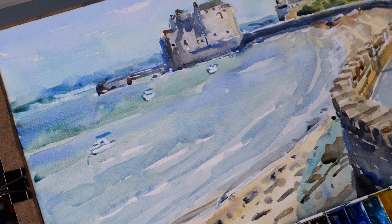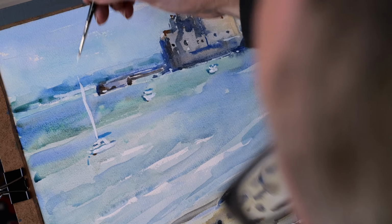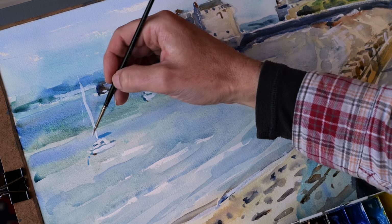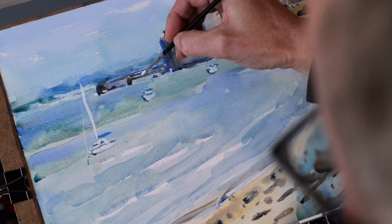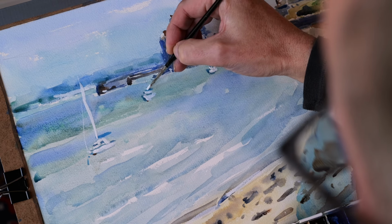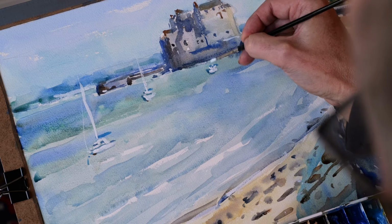And then we need the mast coming in. So that's going up there like that. A bit too thick, but there we go. Another mast. There. Amazing what the mast does. You instantly know what it is when you see a mast coming in.